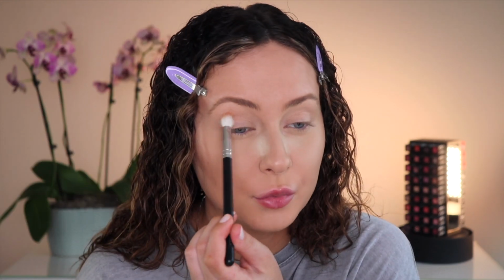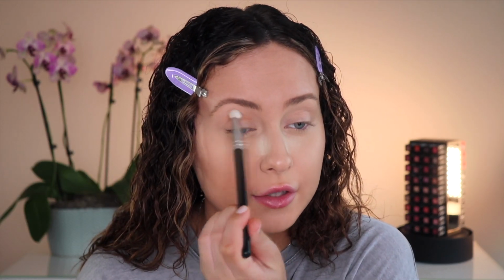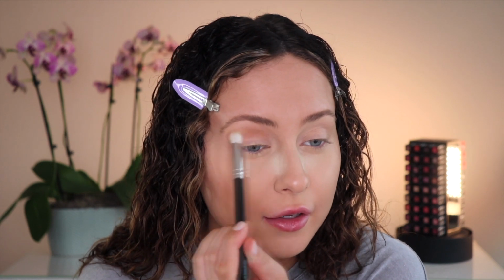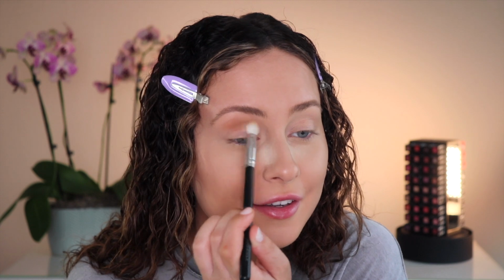So I'm taking the lightest brown shade and I'm gonna start working this into the crease. We're basically gonna go from lightest brown to darkest brown. We're not doing a smoky eye, but I'm just letting you know the order of the eyeshadows. And I'm also gonna pull this out. So something like that, and I'm gonna do the same thing on the other eye.